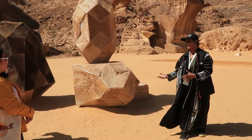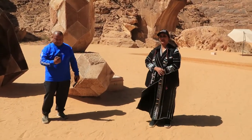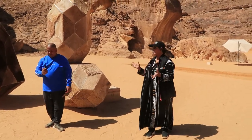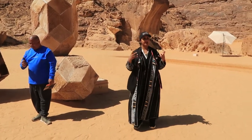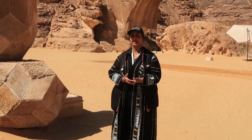So this art piece is by the Emirati artist, Zainab al-Hashimi. And she loves working with geometric shapes. So from the geometric shapes, she created these rock-resembling sculptures out of aluminum, and she covered them with camel skin.